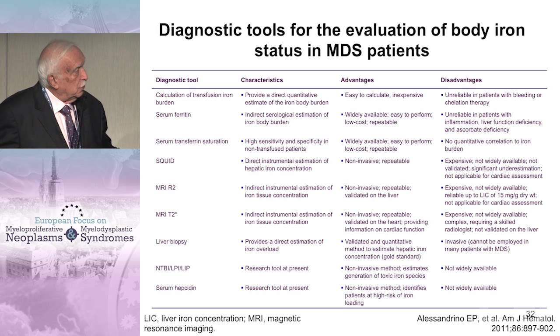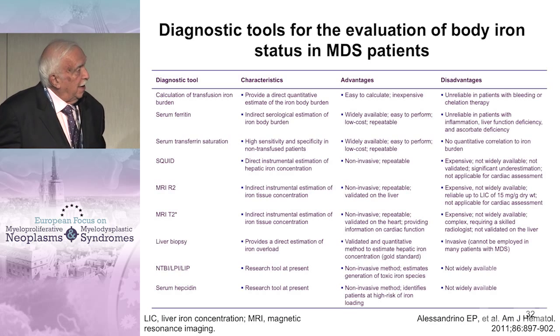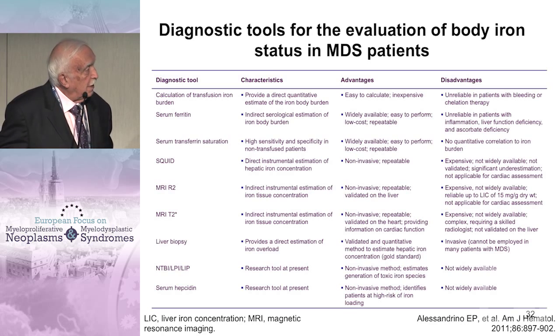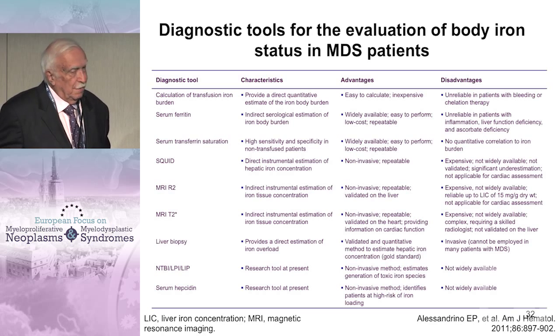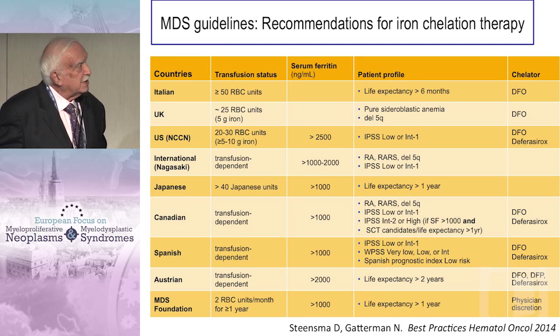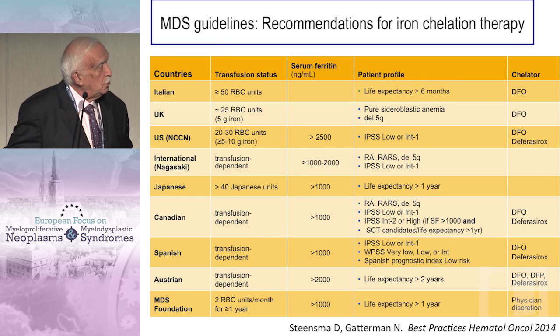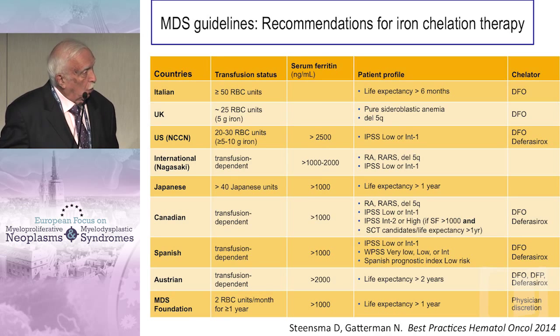And now, last but not least, is the MRI technology, which actually tells you how much iron you have in major organs. Okay, I hope I convinced you. Iron is bad for you. So the next step is, when do you start chelation? When do you start chelation, if at all?